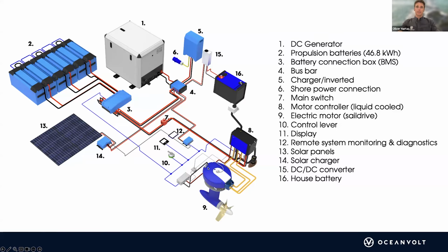Then we start getting to the interesting bits. So obviously over here we have our propulsion motor. This is connected to the motor controller, which has its own cooling system. Both the motor and the motor controller have cooling systems. Typically they are separate, but we have a number of different cooling systems: oil to air, oil to seawater, depending on what it is that you want.